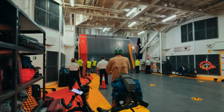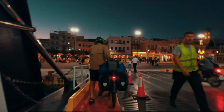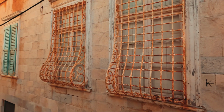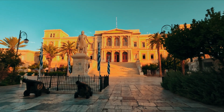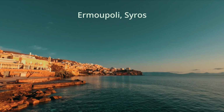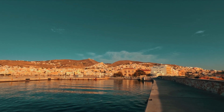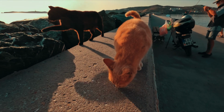In the middle of July, I'll fall into the deep end, giving into my feelings. Syros is fantastic. I'm taking it slow, but I just want more. I'm taking it slow, just go with the flow.